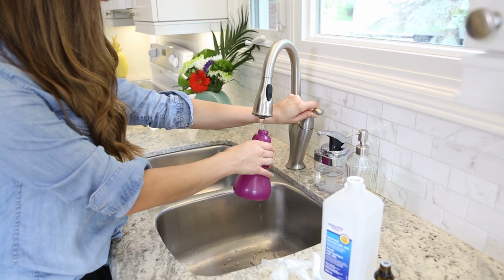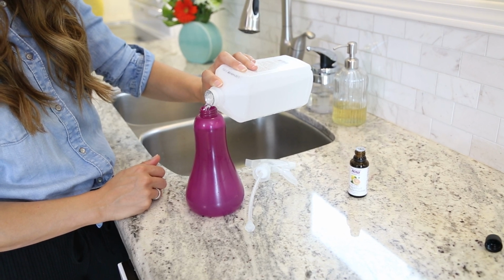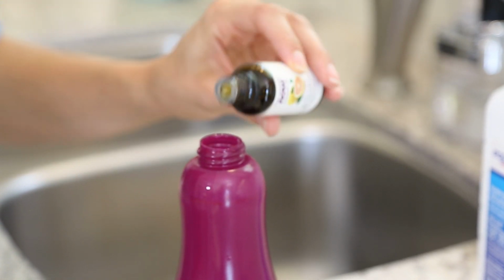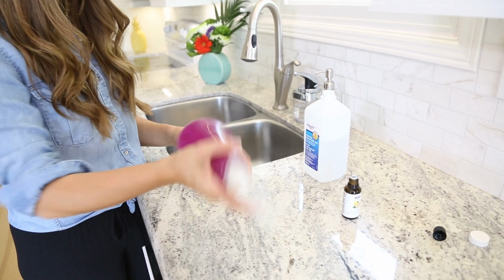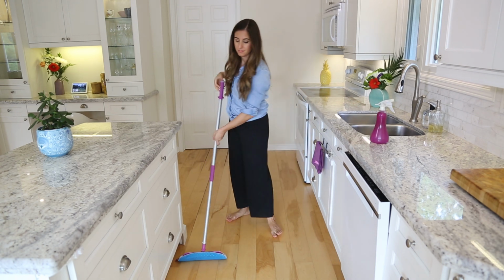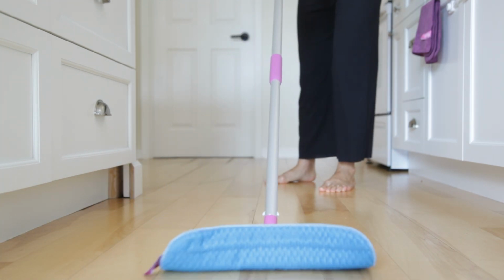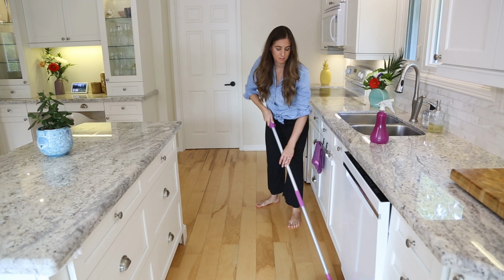Now the recipe that I like to use is 1 3/4 cup water to 1/4 cup rubbing alcohol and 10 drops of essential oil. I really like using grapefruit on the floor, but again, just check in with yourself and see what you love. Then you'll shake that solution up, and in this case, I'm using a microfiber pad mop. So what I'll do is I'll spray a certain area, and then I'm using the W pattern or the S pattern, depending on how I feel that day. I'm going to clean the area, let it dry, and move on to the next area by spraying and then mopping, spraying and then mopping, and so on.